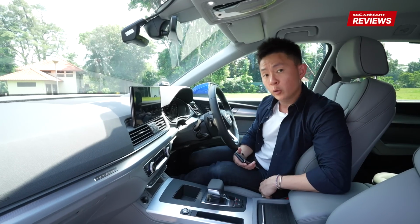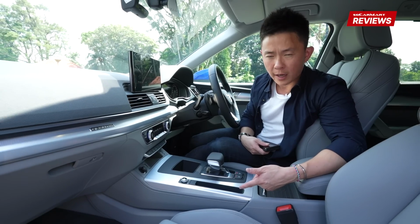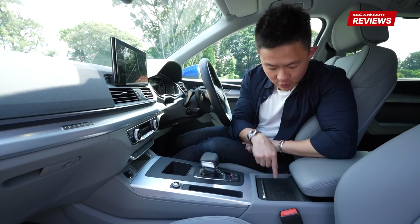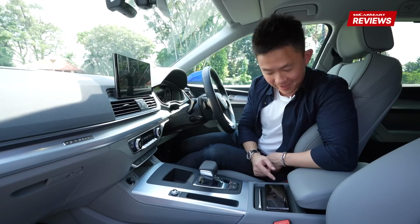But the one thing that I really don't get is this. I don't know what this is for. It's too shallow. It's actually just like this. Maybe you can put cards. I tried putting a card there and it just feels like half of my card is popping out. However, what's really cool is that the wireless charging is here and not anywhere else like other cars. It's right here. How cool is this?